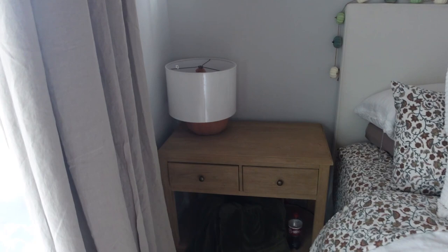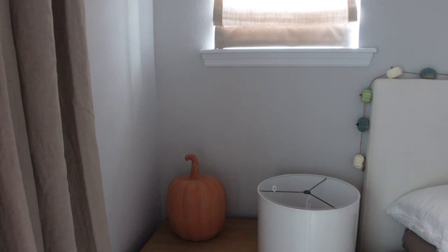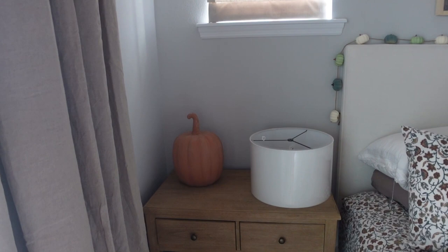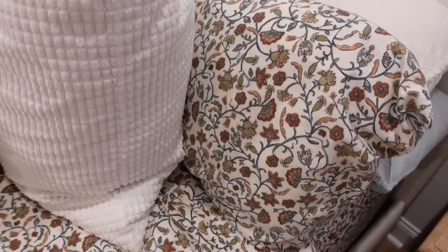We have this space on our side tables where I have our lampshade just to give the feeling that that lamp is there. We have this terracotta style pumpkin, and that's pretty much it. This is Curtis's side of the bed, and so it's not as decorated as my side. I probably could, he wouldn't care, but the next thing are these sheets.